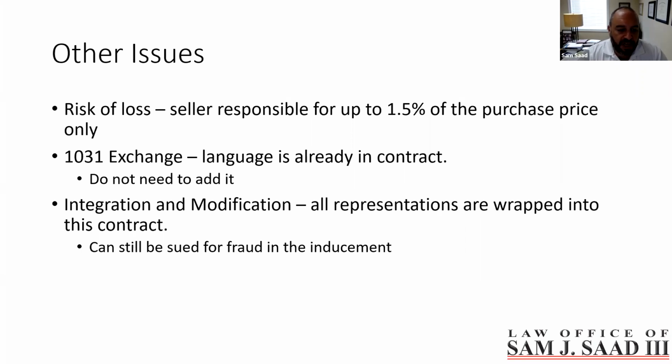All right, integration and modification. This is actually a very important issue. All of the representations in the MLS, all of those emails that went back and forth between all the parties talking about the property, those are all wrapped up in the contract. So anything that happened prior to the contract signing is not actionable, unless, of course, there's fraud.